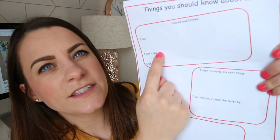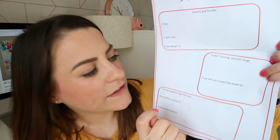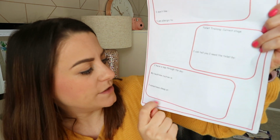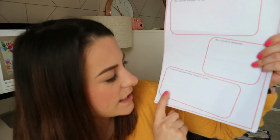Then on the next page we ask what snacks and drinks the children like, don't like or are allergic to, toilet training current stage and how they tell us that they need the toilet. Do they have a nap during the day, what's their bedtime routine and where do they sleep. Then on the next page we ask what's their typical daily routine, typical weekend routine, and is there anything that the parents or the children are worried about at nursery.